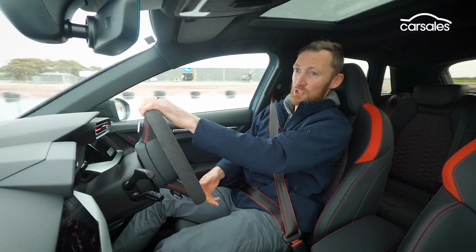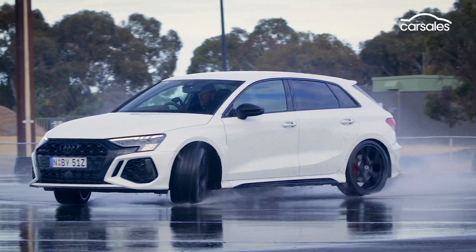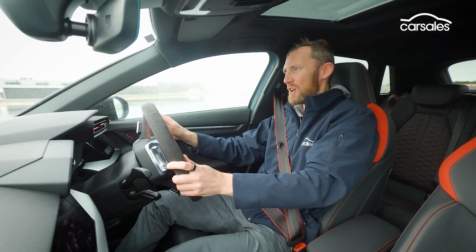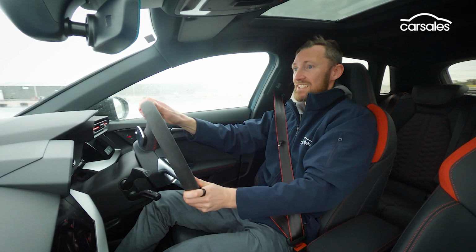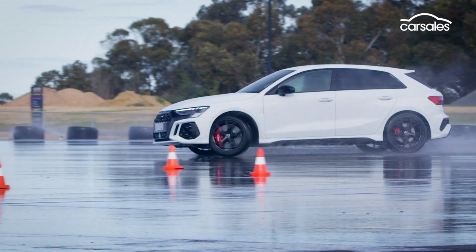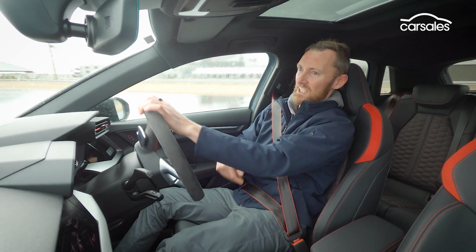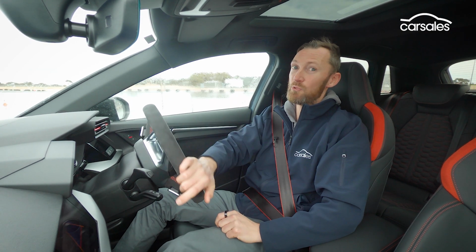One thing is for sure though, when you get it, it is a lot of fun. I'm not sure how many people are going to do this with their own car because it will absolutely annihilate the rear tyres, but golly gee, it is fun. Yes. All right, well, this is a bit of a giggle, but it's time to take this car on the racetrack.